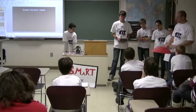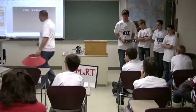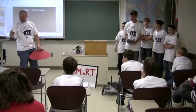Basically, the premise is to get a billiard ball picked up and dropped into the cone to gain points, right? Billiard ball's kind of a hard thing to pick up. It's really, really smooth and heavy.